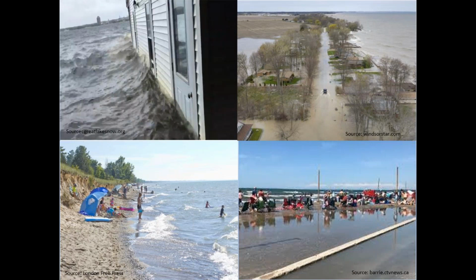We like to live by the water, and when the lakes are down, we build pretty close, and then up pops the lake, and there's all kinds of damage to infrastructure, homes, cottages. And then the impacts on recreation, of course, have been felt for a couple of years now. Our beaches shrunk, I should say. We used to be able to have sand way out into the lake, and now we have these little narrow strips for people to sit on the shoreline.